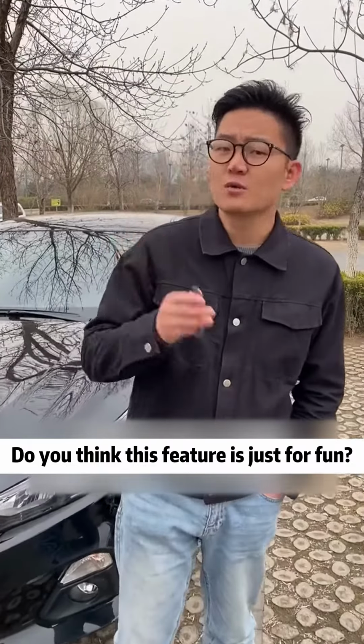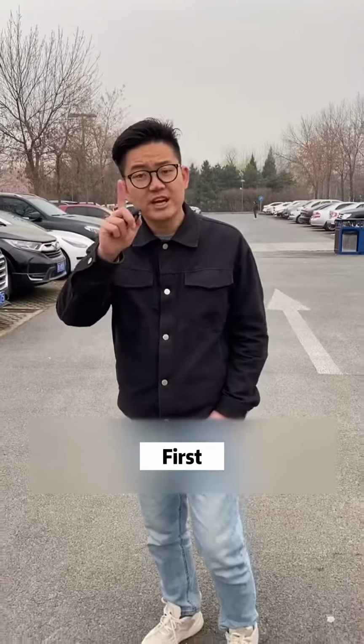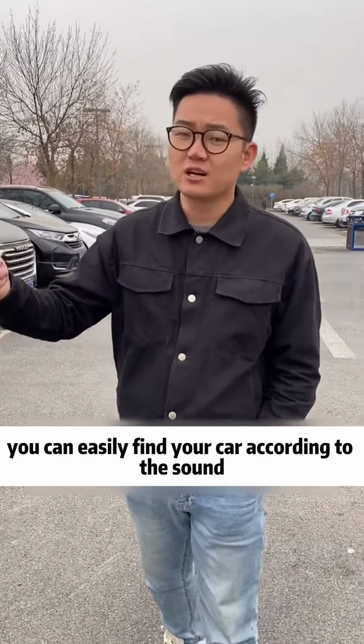Do you think this feature is just for fun? You are wrong. This function has 3 functions, especially the third point. Save lives at critical moments. Quickly double-click to collect. First, when you cannot find your car in the parking lot, press the lock button and your car horn will sound. At this time, you can easily find your car according to the sound.